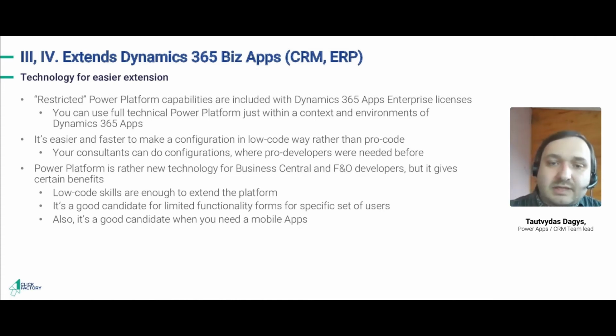So now it helps even Business Central and Finance and Operations developers with a faster approach to how they can do extensions. It opens new opportunities to more easily build mobile apps related to the ERP platform and etc. So again, it's a reminder: you have the license, utilize it, and try to use that power.